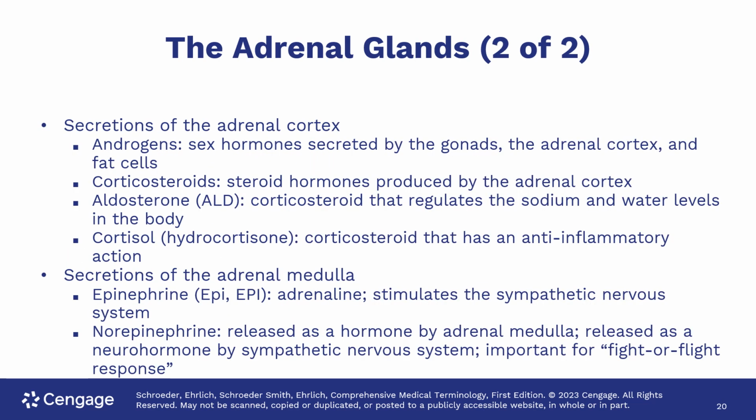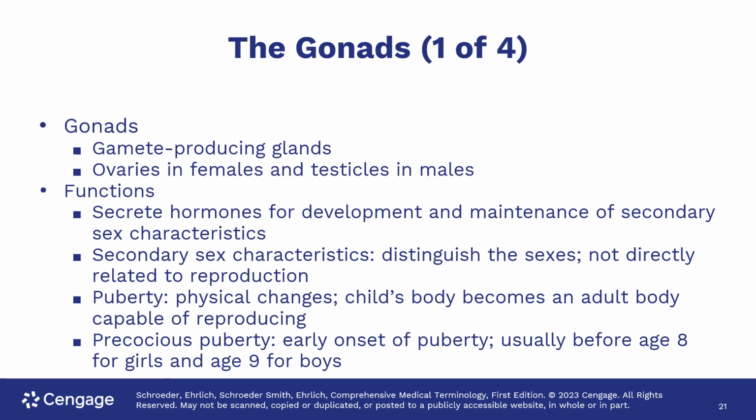The cortex releases androgens, or the sex hormones, corticosteroids and cortisol, both steroids, and aldosterone that regulates sodium and water. The medulla releases epinephrine and norepinephrine, both of which interact with the sympathetic nervous system.